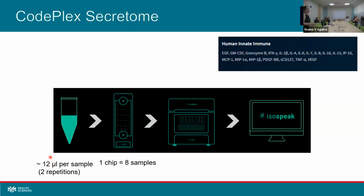You only need around 12 microliters per sample. It's two repetitions and they need about 5.5 each. So if you have a teeny tiny sample, this is going to detect it. In the CodePlex, one chip allows you to do 8 samples, so you can run one experiment with one chip and then read the results. Here I'm showing again the human innate immune cytokines that we were interested in analyzing.